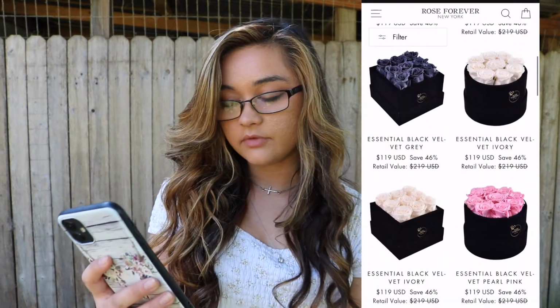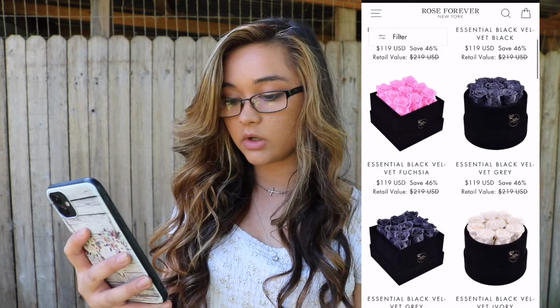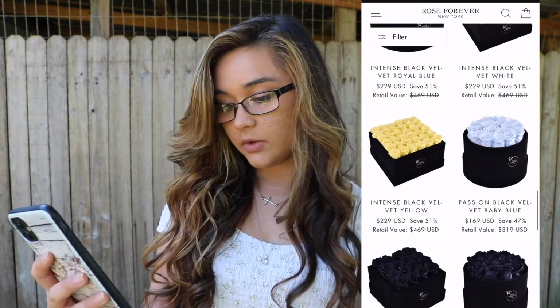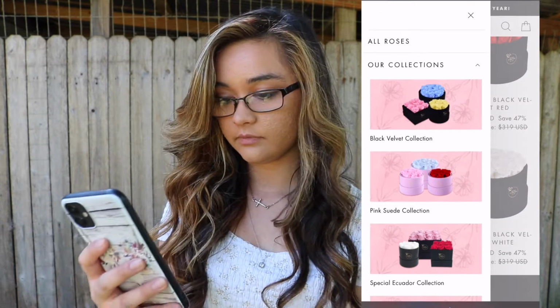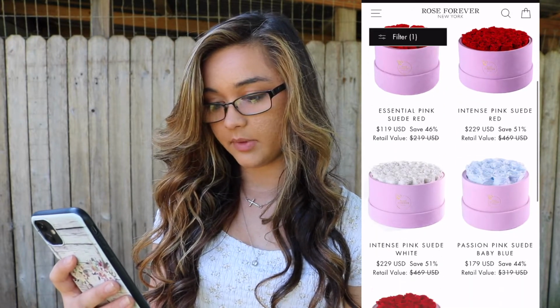And then there's even ivory, they have white, there's red of course. They have these royal blue ones which are really pretty. They have yellow. There's so many different ones on here. And then the pink suede collection is right here. So this is the different color box.